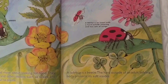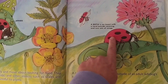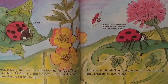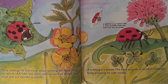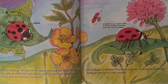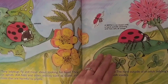The hard outside of an adult ladybug's body protects its soft insides. A beetle, boys and girls, is an insect with a hard outside covering and two sets of wings. Now, boys and girls, think about another beetle that we have studied this year. Another beetle that is special to Tennessee, one of our state insects, an insect that we have a special population of in the Great Smoky Mountains. I'm thinking of the firefly. Yeah.